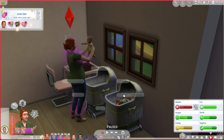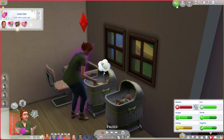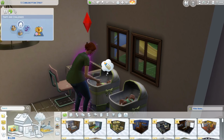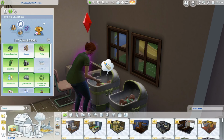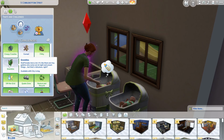Let's do super efficient baby care and then feed, cuddle, change diaper. Now, we have haunted house counts as 1, 2, 3, 4, 5, 6, 7, 8, 9, 10, 11, 12, 13, 14. Okay, and so what we do is we do a number generator, 1 through 14, and it is 7. What is 7? 1, 2, 3, 4, 5, 6, 7. I don't think we ever had that actually do anything to us.